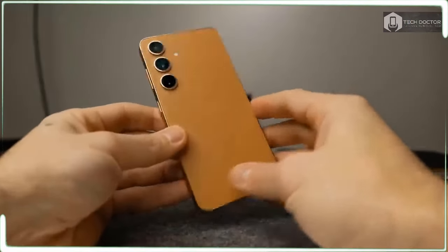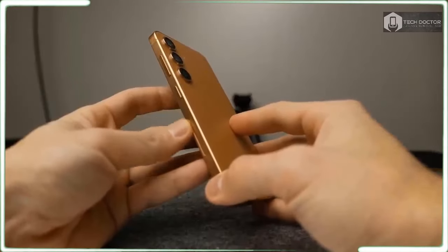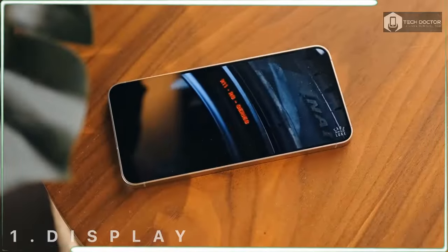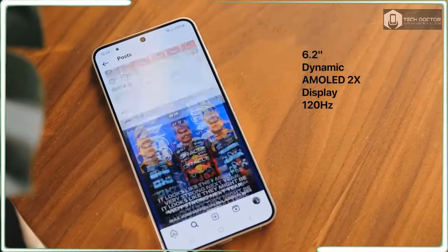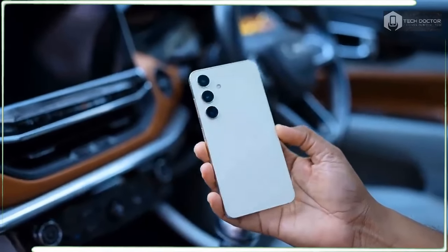If the Galaxy S24 phone had performed just a shade or two better against the iPhone 15, I would have declared this model as the entry-level flagship phone to get. As it stands, this is still one of the best base model Galaxy S phones I have ever used, delivering a lot of value for $800.